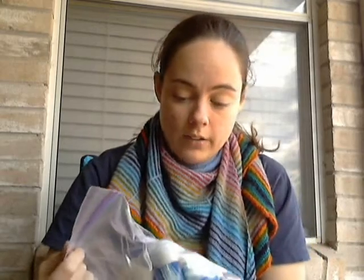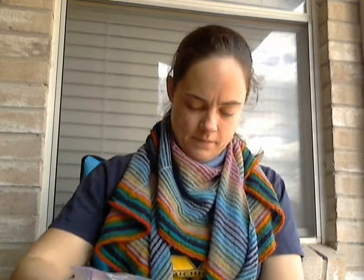So we have now reached the part of the show where I show my stash acquisitions. I came across a really awesome D-stash. A lot of times in D-stashes, Woolmisa ends up going for like $30 a skein for multi-skeins, but these were $25 shipped in the US, so I'm like, I'm gonna go for it. So what I have are 3 skeins, which I ended up getting in D-stash.